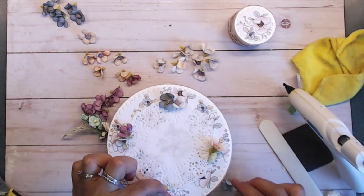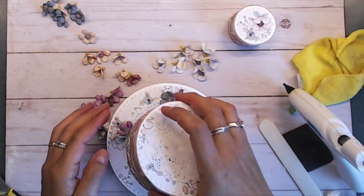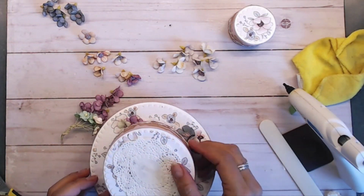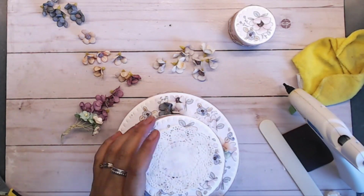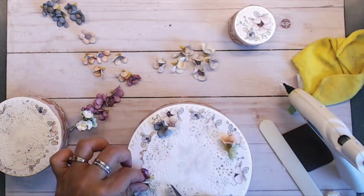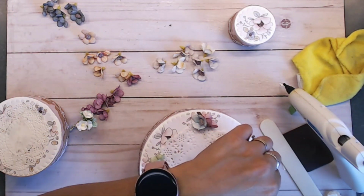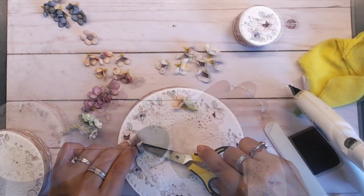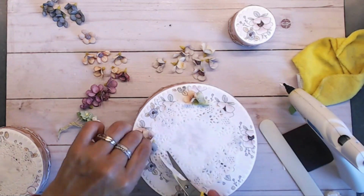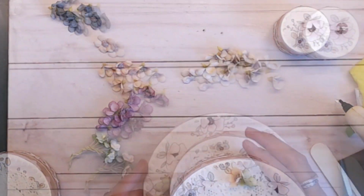Alrighty, so I decided to put a doily on top of the cake box, and I just thought that looked so cute. And then I'm adding some flowers that I had in my stash on top of the doily, but when I got all the flowers on, the little cake box didn't fit in the middle like I wanted it to, so I had to take off all of the little flowers, and I had to cut them off since I already hot glued them on. So that's what I'm doing here. I thought I'd go ahead and share my mistake with you guys.